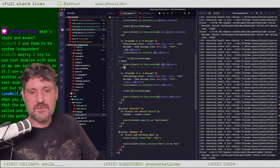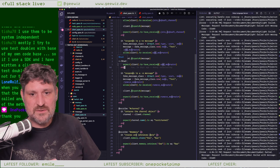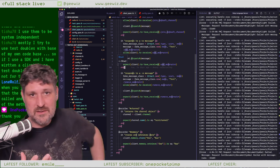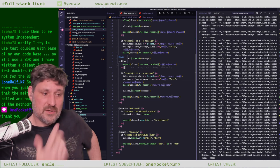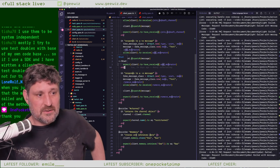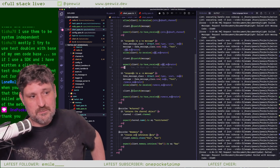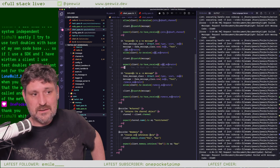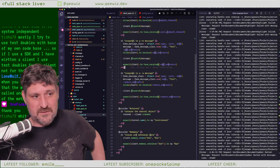Exactly, Lone Wolf. You use it when you just want to test that the method gets called and you're not interested in what the method actually does. Otherwise, you could write a simple test that exercises the method and checks what it returns. But here I'm testing the dispatch method that needs to result in add moderator to be called if I pass in this specific message, in this case a mode message.